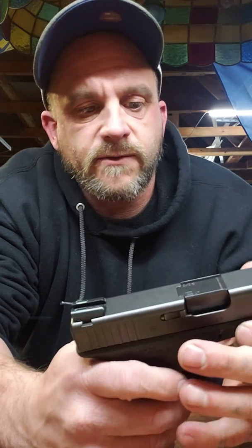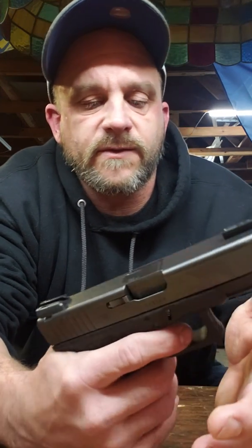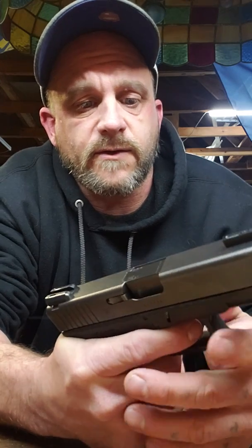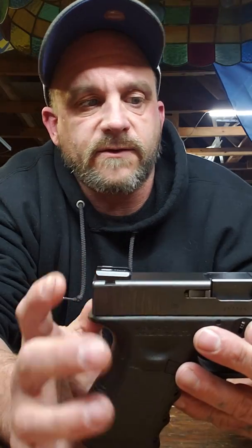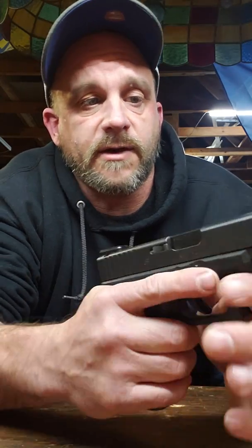As far as accuracy goes, anytime you do something to any kind of firearm that increases your confidence, you're going to shoot better. And that just happened right off the bat. As soon as they were installed and I put it in my hand, my confidence level immediately went up. I took it out to the range and put a couple hundred rounds through it. I'm not going to say it was a crazy difference, but my groupings were a lot tighter, and I felt a lot more confident with it.